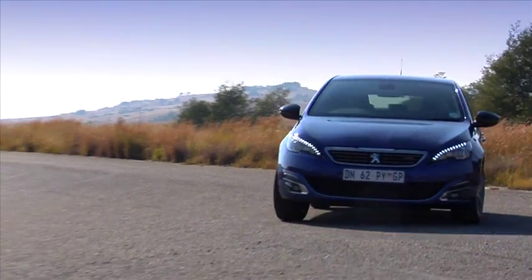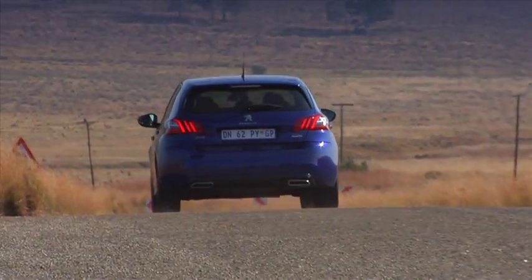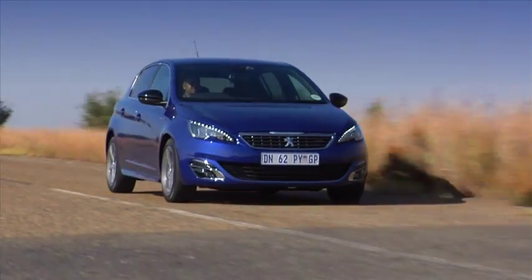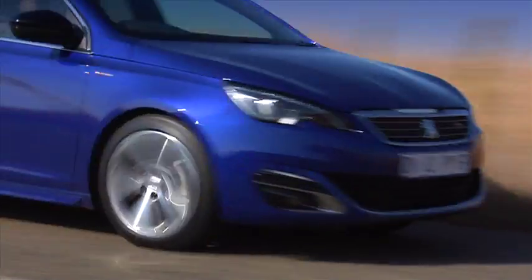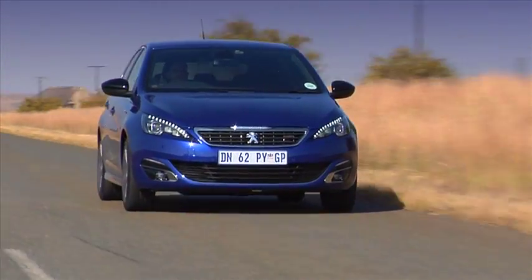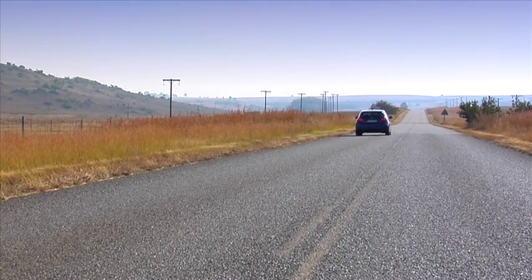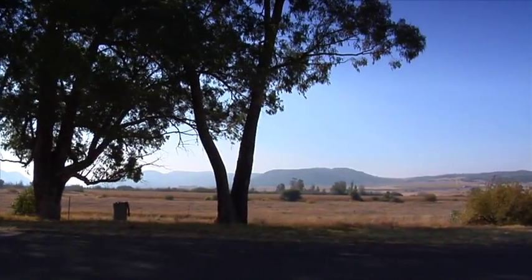Peugeot has worked hard in times of late to dispel those stigmas around dodgy reliability. This 308 benefits from a 5-year 60,000 kilometer maintenance plan and a 3-year 100,000 kilometer warranty. They're also striving to get bums in seats, making their cars more accessible with their We Come to You campaign, which allows prospective buyers to set up test drives online with a 48-hour turnaround time.